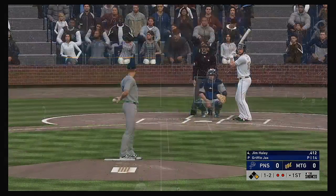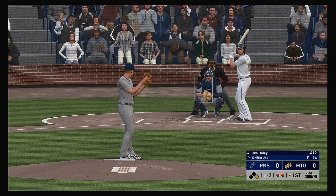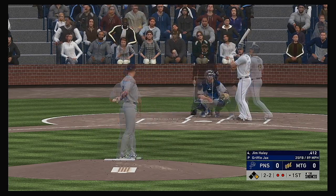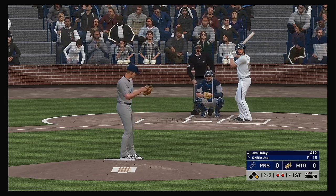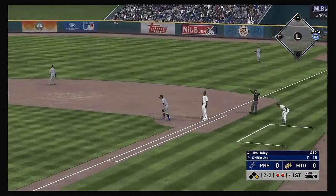Hit on the ground down the first baseline. But this is a foul ball as the count holds steady at 1-2. Hoping to send him packing. Pitch on its way. Now a fastball awfully close, but he doesn't get the call. It's 2-2 now, and he's back standing.